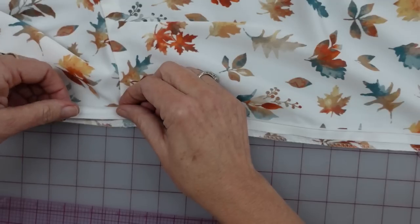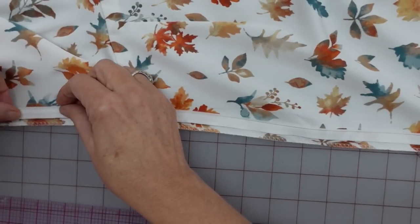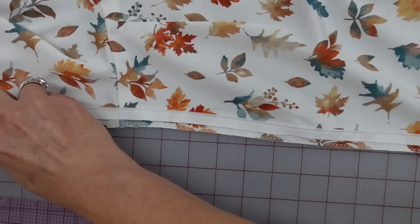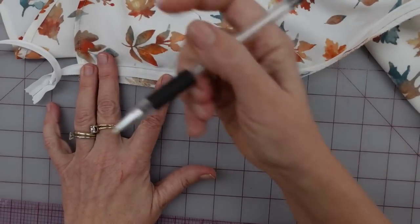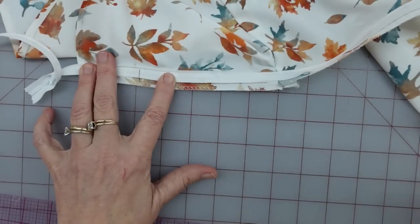You just get a lot more confidence in where you're going to be sewing and everything. So, alrighty. Now, making sure that I'm going to draw this line where I need to stop on top of my tape down here so I see it.